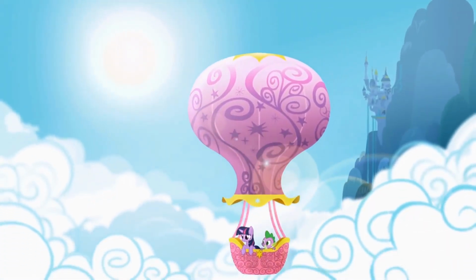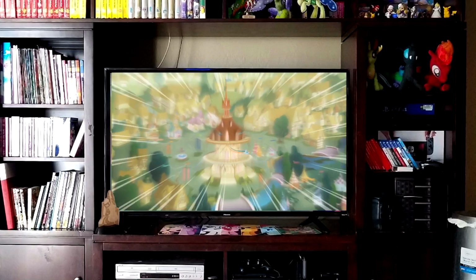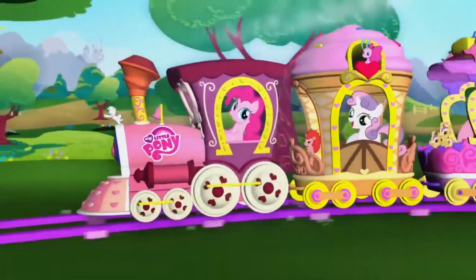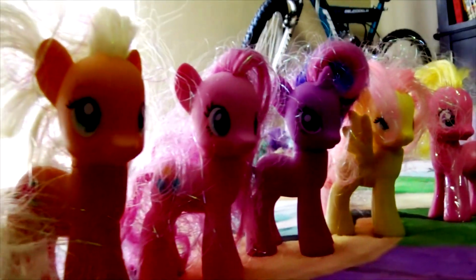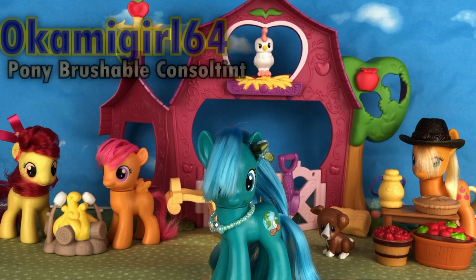Now, back in 2010, when Friendship is Magic first graced our screens and surprised us with wonderful animation and storytelling, its main goal was to sell us toys. The first wave of toys based on the show were brushable ponies of various characters. They were very simple in design with a mane and tail you could style yourself. Now, I'm going to let my good friend Okami Girl take over, as she's a fanatic when it comes to these pony brushables, and this is definitely more of her territory. So, take it away. Thank you, Tootsie.